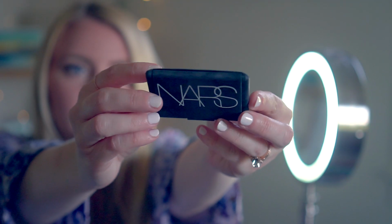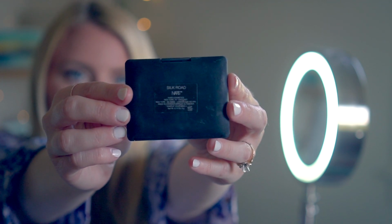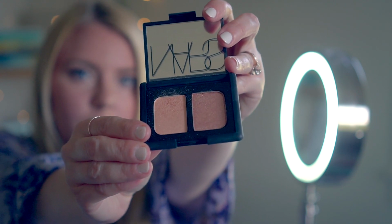Alright, so for eyeshadow, I've been using this NARS eyeshadow. It's in the shade Silk Road. It's an eyeshadow duo. And I actually found this eyeshadow at Marshall's, and it was about $10. Usually these eyeshadows are, I think, a little over $30. So definitely check out Marshall's if you want to find some good quality makeup, but for cheaper.